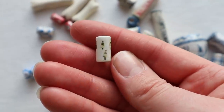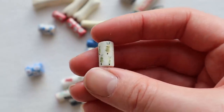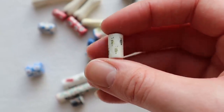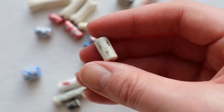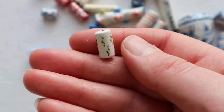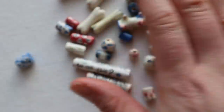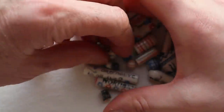This is quite funny, actually, because I was like, Alex, what are these? They're bees, but you can't see the wings. You can't see the wings because they're white. The wings didn't come out. They looked whiter when I painted them, but they're just kind of blobs. Anyway, that's our beautiful beads. We're quite proud of them.